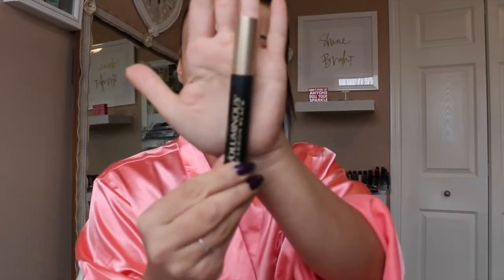For my waterline, I'm going in with the Sephora Contour Eye Pencil in the color Black Lace and just lining the inner part of my eye.